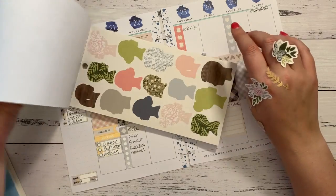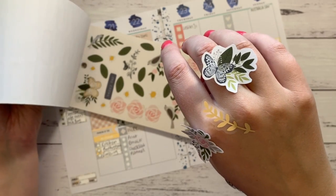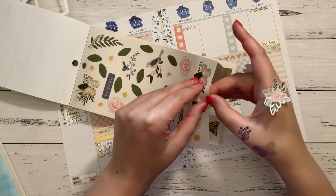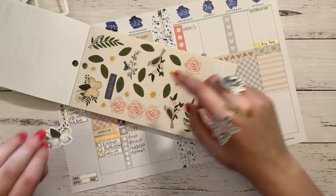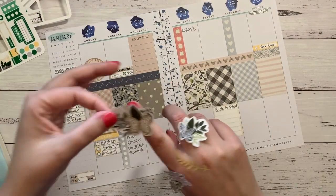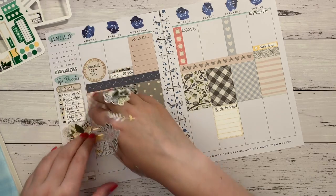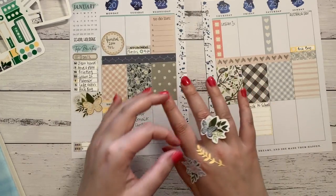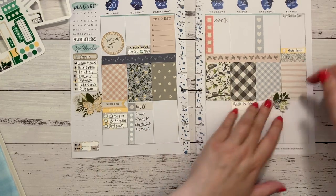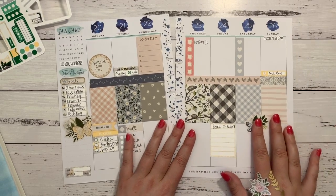I almost grabbed the same one again because I really like that sticker. Oh no, there I am. Way too out of the frame. And I think I'll grab this butterfly as well, but I'll put it over here because it's got the gold on it as well. Okay, so that can go over here. Like that. And this one can go there, like that. There we go.